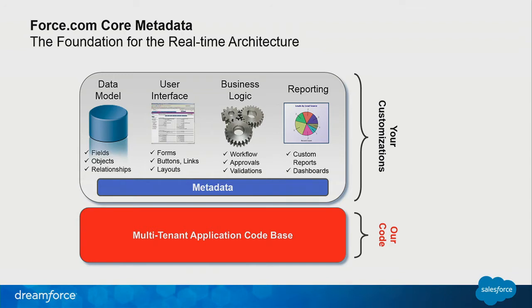Well, I'm going to go into an entire section later about multi-tenancy, but when you build on top of Salesforce, we have a very clear distinction between what we build and what you build. What you build, your customizations, your fields, your objects, your relationships, your Visualforce, your Lightning, your approvals, your reports and dashboards, are all maintained in a state which is very separate from what we do. You do not customize what we build. You build for yourself. And so we take your customizations and keep them very, very distinct from our multi-tenant application code base. And that provides a lot of benefits that we'll get to in a second.